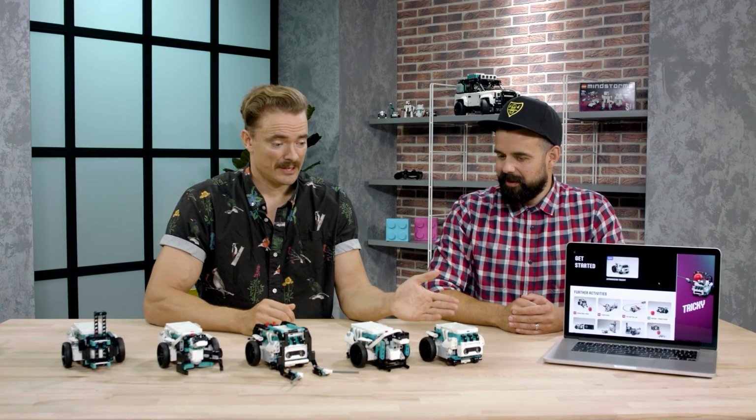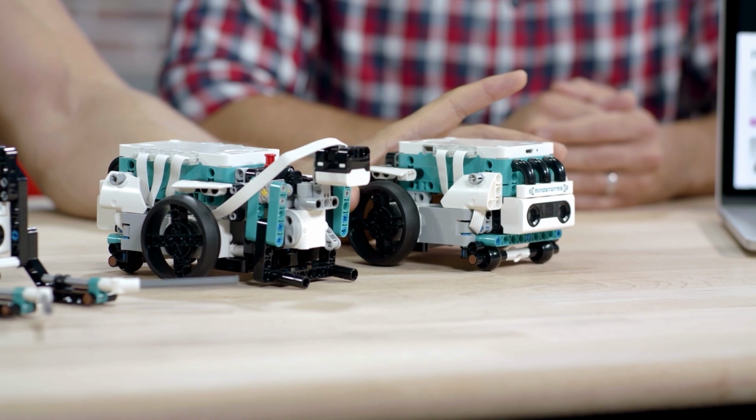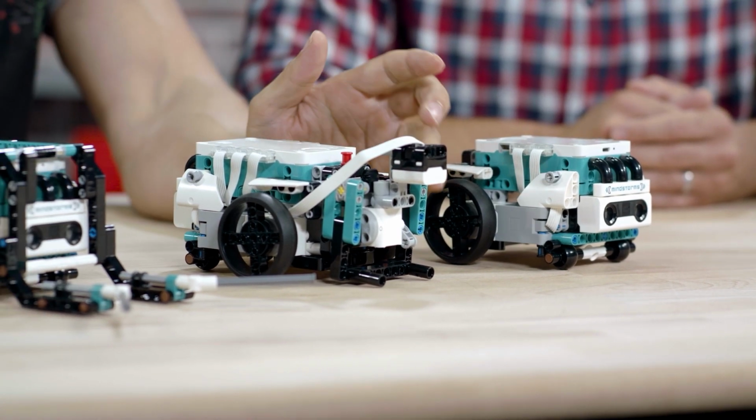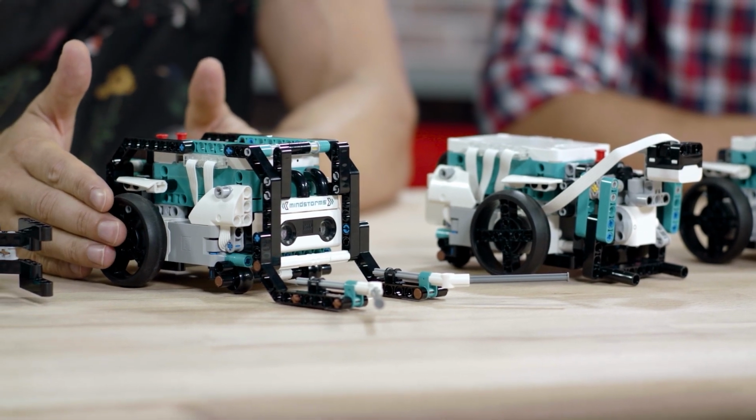Yes! So here we have a lineup of all the versions of Tricky that you can do. This is the base driving model. Here we have the soccer model with a little kicker, so you can play soccer with it. The basketball version we just showed you.